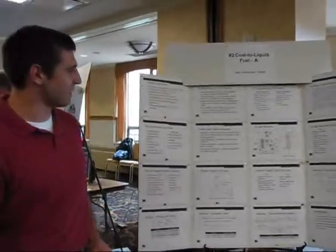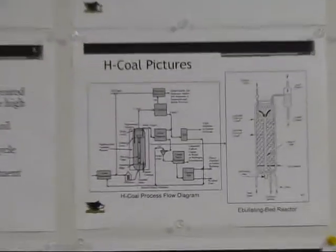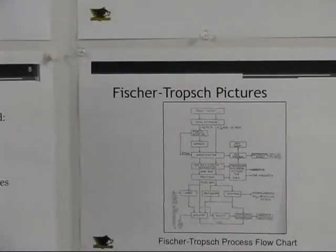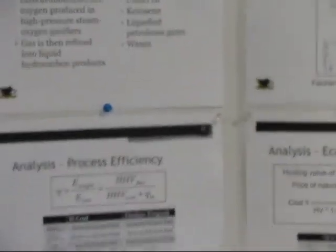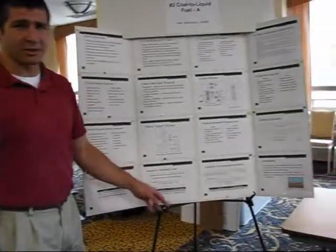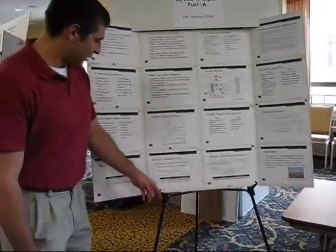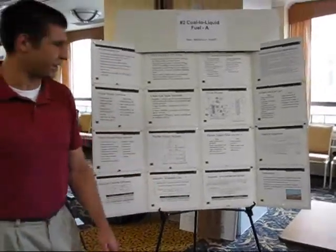So we did look at 2 processes. First, an H-coal process, which is a direct liquefaction, where you're going coal to fuel right away, and then a Fischer-Tropsch process, where you go from coal to gas to liquid. Overall analysis, we found Fischer-Tropsch had much higher efficiency for the 2 processes, a matter of 12 to 78 approximately. Looking at the costs of how to do it based on how much energy you're going to need to fuel it, again, Fischer-Tropsch had a much lower cost per mole of fuel and things like that.